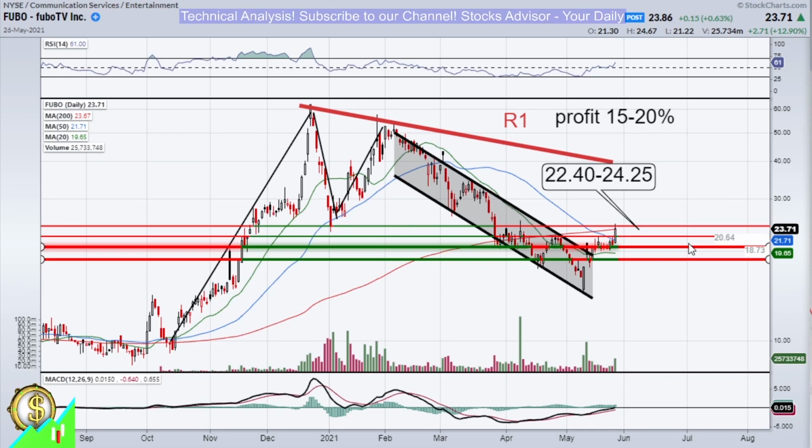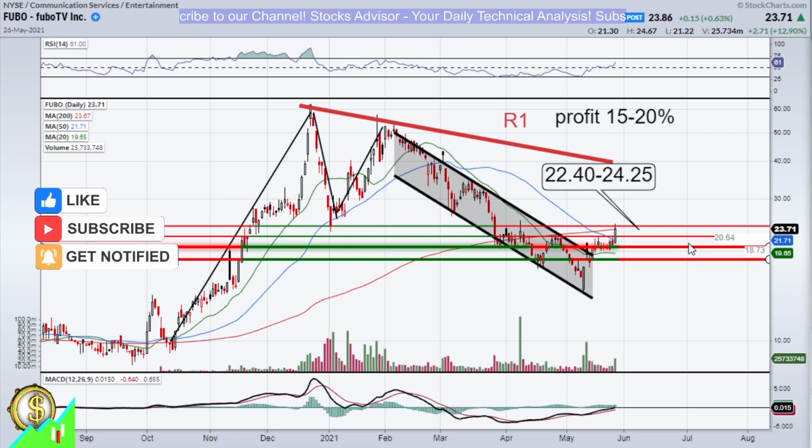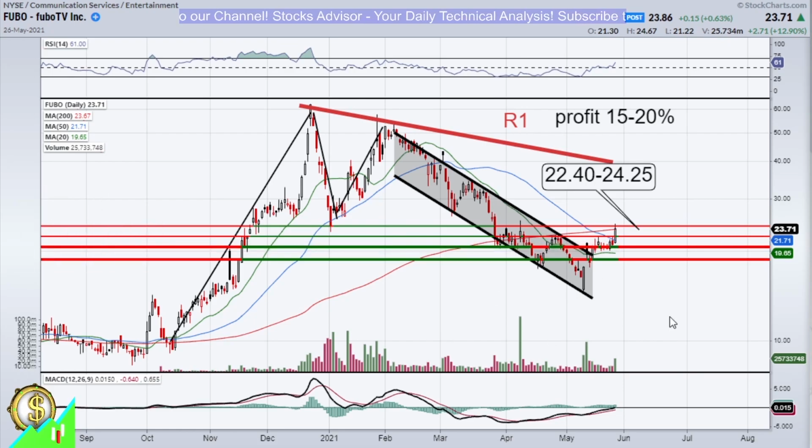confirming recovery, but a secondary level to enter between 20.64 on the top and 18.73 at the bottom. So we can write it again as a second call out here. Let's do it, 18.73 and 20.64. This will be the secondary technical level to buy through.